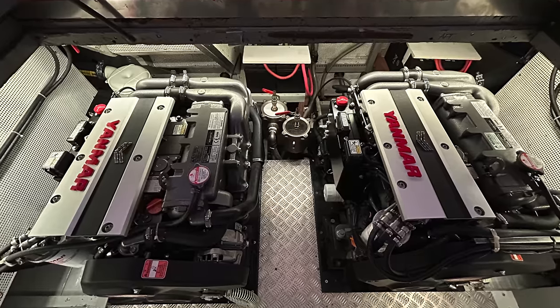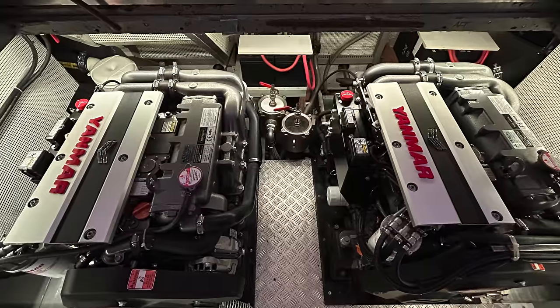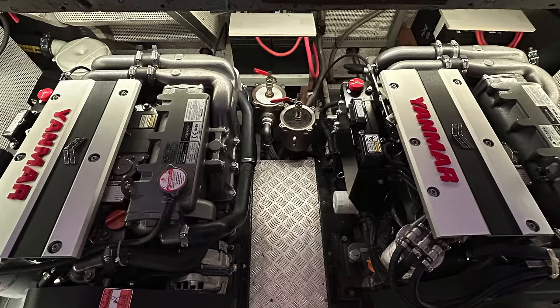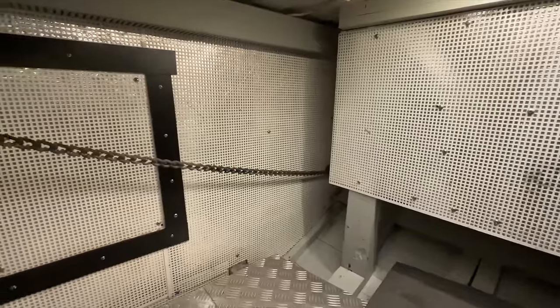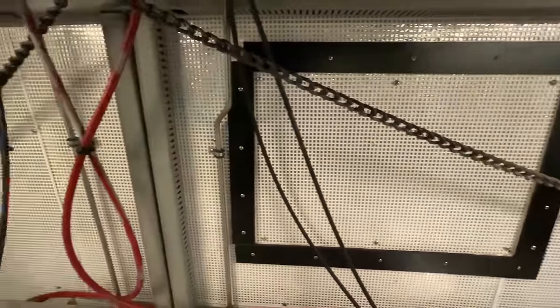As I said to you at the beginning of the video, I was completely taken aback by just how modern this part of the boat actually was, which for a boat that is nearly 100 years old, I think is testament to the owner's dedication to this beautiful vessel. But let's just take a moment to appreciate the noise of these engines when they are fired up.